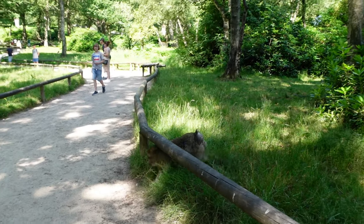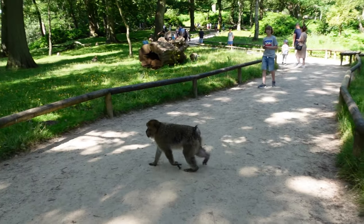Obviously it's the only one I know of in England where you actually get to walk round with the free roaming monkeys. Obviously you can go to zoos and see them behind cages, but to actually have them roaming around is an experience. Obviously you can't touch them. No, don't feed them. But still, they can walk past you, they're free to do what they want. You see them walking across the paths in front of you. So it's really a nice day out.